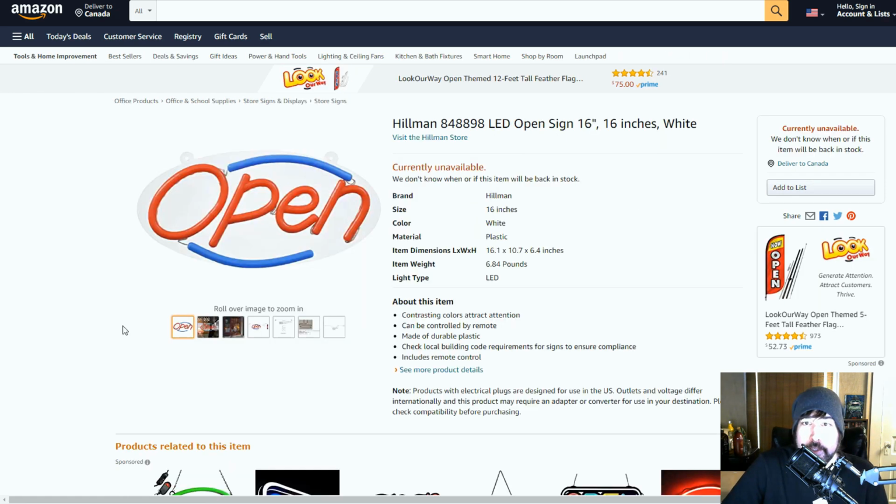Bought a couple of these open signs at Home Depot. I paid right around $10 if I remember correctly. And I sold these for 40 bucks. So some pretty good profit there. The boxes on these were pretty big.